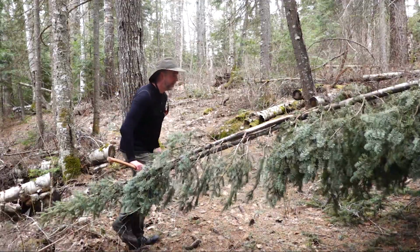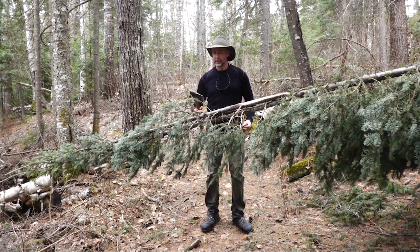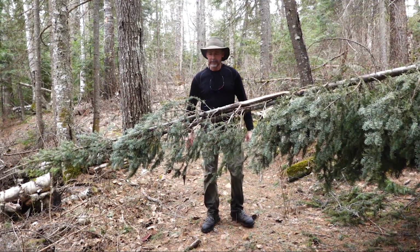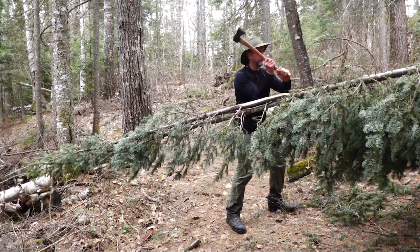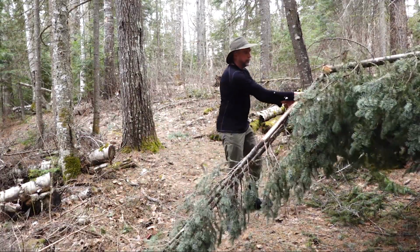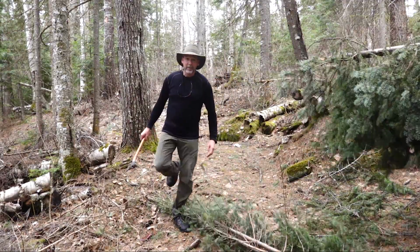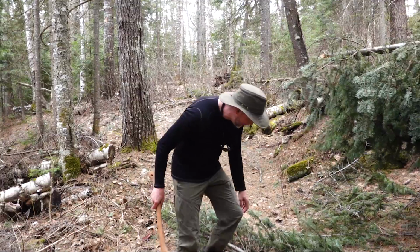So it's still early. In the portages, there's a lot of downfall, so this one's not too big. I'm just going to clear this so everybody else doesn't have to worry about it. A couple of swipes with the sharp axe, and that's all it is.